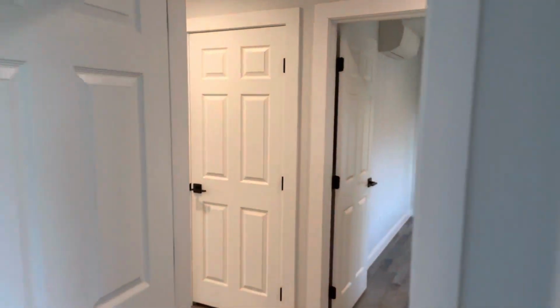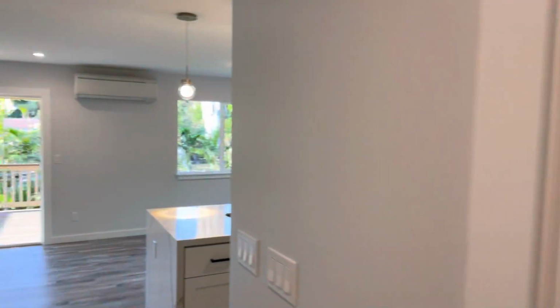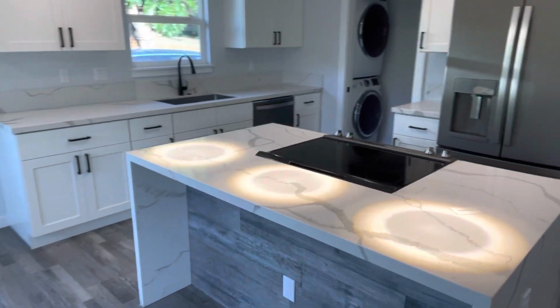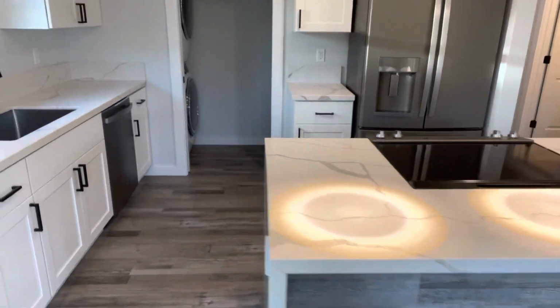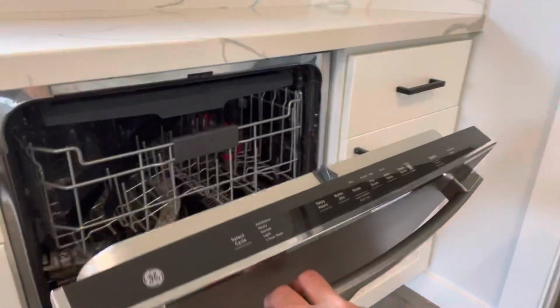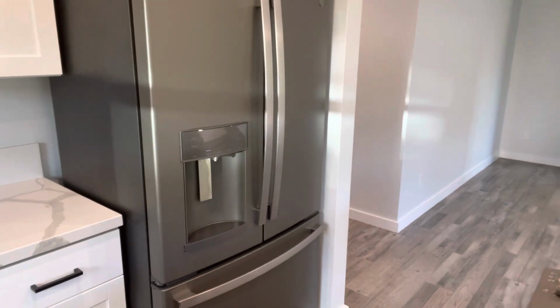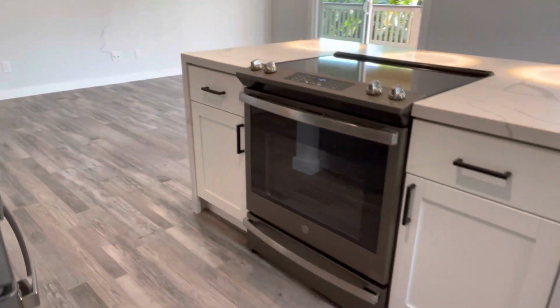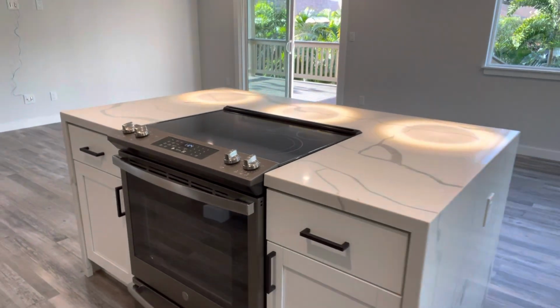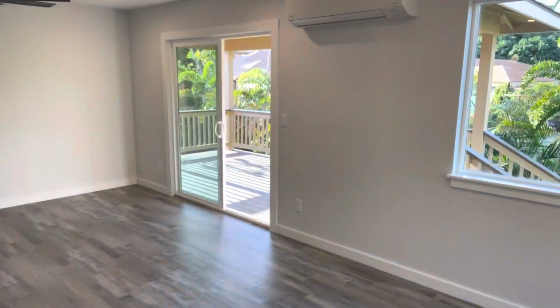But let's get to the really, really nice part of the house, which is, of course, the kitchen. We'll get to that bathroom here in just a moment, but look at this beautiful kitchen. Did such a nice job. Nice oversized sink with a garbage disposal. The stainless steel appliances are sort of a muted gray. You've got a nice stackable washer and dryer right here, brand new, full size, little pantry across from it. Beautiful high-end refrigerator, GE electric cooktop and oven. Again, everything's super nice. You can see the closets, the drawers are soft close.